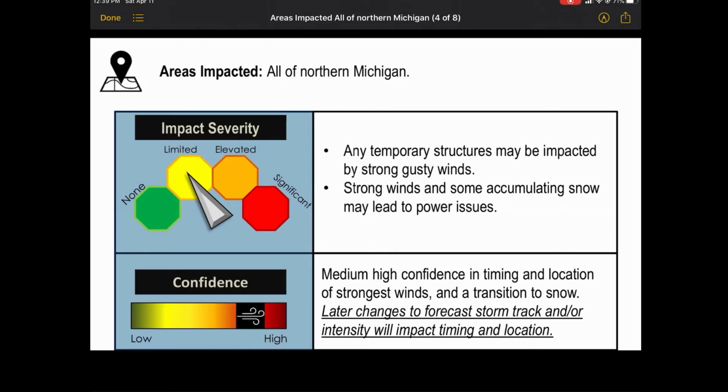Mainly, a lot of the impacts that we're expecting around the area are going to be temporary structures hit by strong gusty winds, and some of the accumulating snow, because this will probably be a wet snow with this system. So that could cause some power issues, because if you get the heavier wet snow that sticks onto the power lines and then you get these strong winds, that can have a tendency to really take down power lines. And so we have that issue to contend with as well.